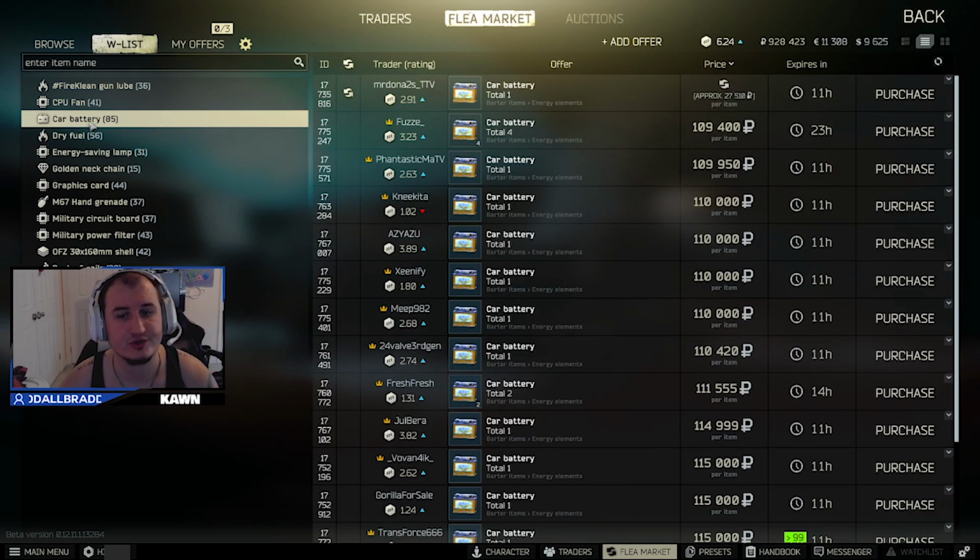Car batteries. So car batteries are still up there, 109k, 110k. You can use these car batteries basically for a couple things in your hideout, and you need the found in raid ones for your quest. So what I suggest doing, what I personally do every wipe, is I buy myself a military battery, which is the Sten big battery, and then I buy a multi-tool, and then I use my workbench to craft 5 car batteries. Now with those car batteries, I turn the 4 into a therapist, and the 5th one I sell in the flea market, and every car battery after that I sell in the flea market.